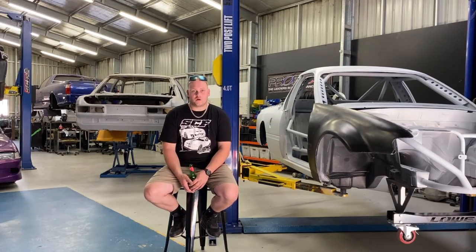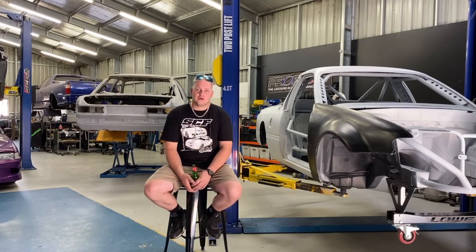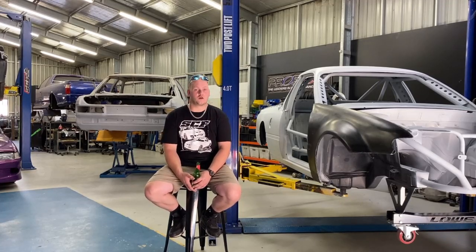It wasn't running a wide body or anything like that. The customer said that no, he wants to fit these wheels under standard flares, standard guards, and that's what we've done. We made it happen. So stoked with the results on that.